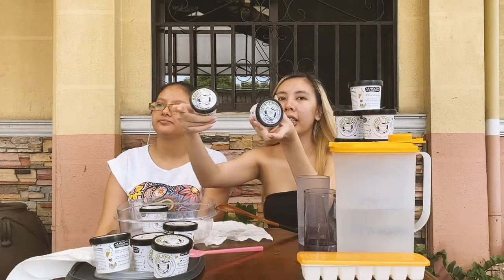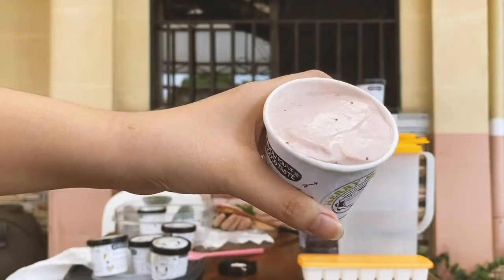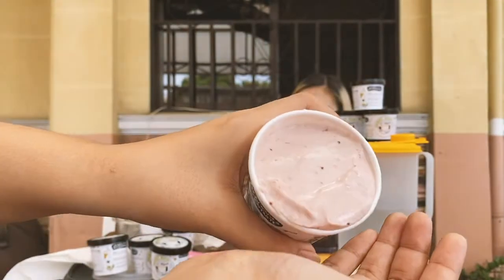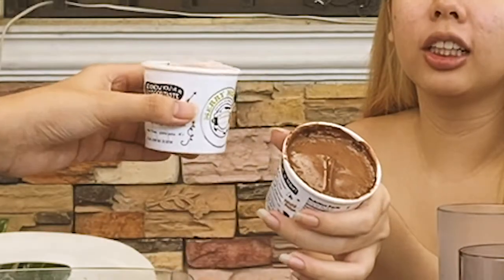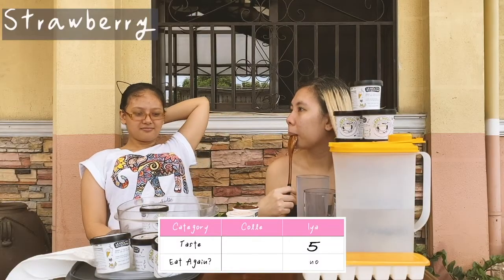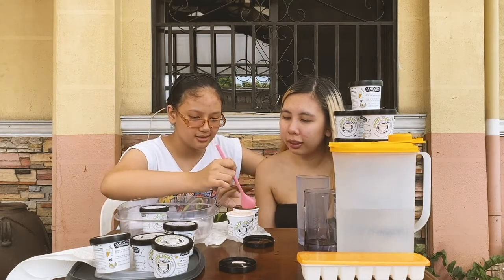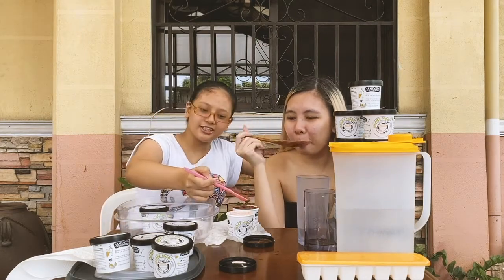So it's strawberry and dark chocolate. Strawberry? Yeah, it tastes amazing. Oh, look at that. Yeah. Dark chocolate. Basic. Taste. Oh, 5. I give it a 7. Dark chocolate. Ooh, dark chocolate.